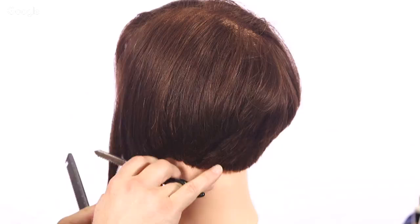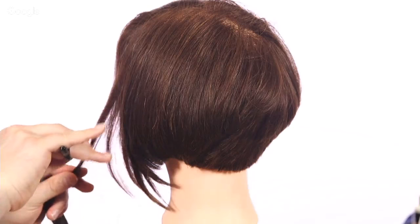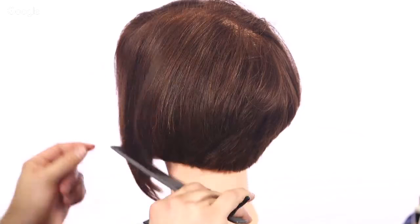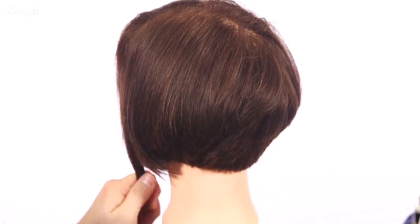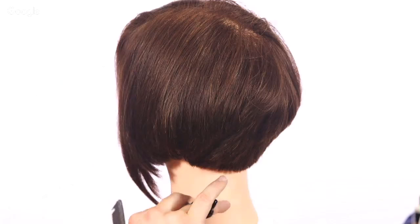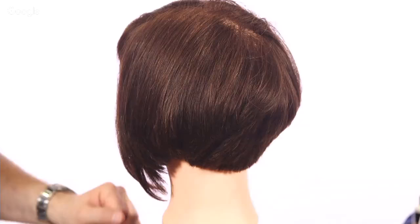And this is actually looking quite nice, I think. I think we're doing a good job here. Let's see. I'm gonna push this forward as much as we can, and we really want to work this shape in. Really accentuate that. All right, let's see how that looks. What do you think?